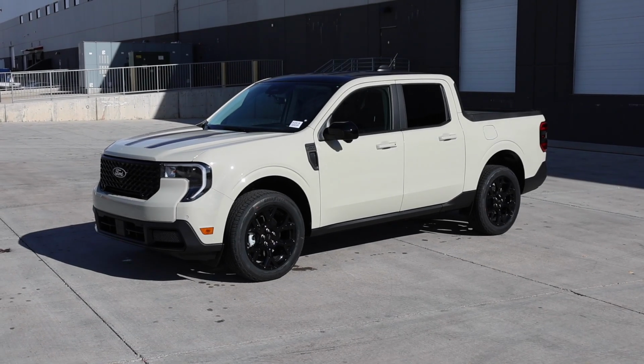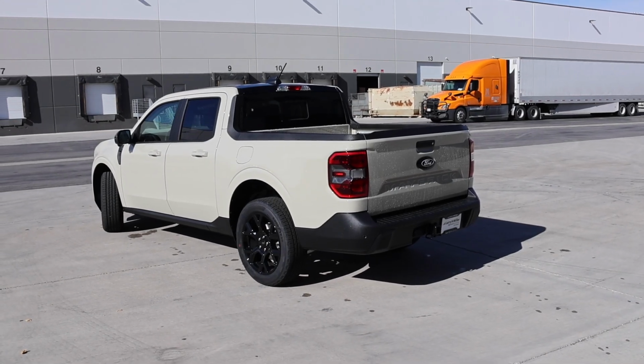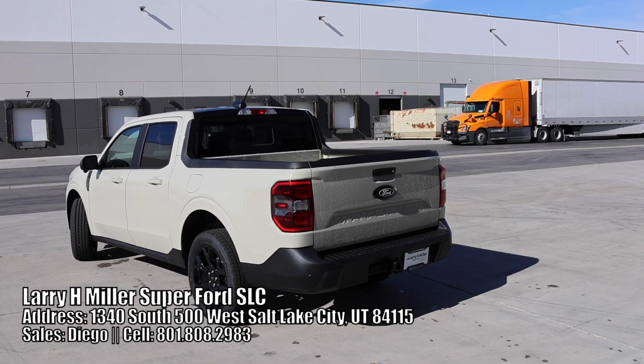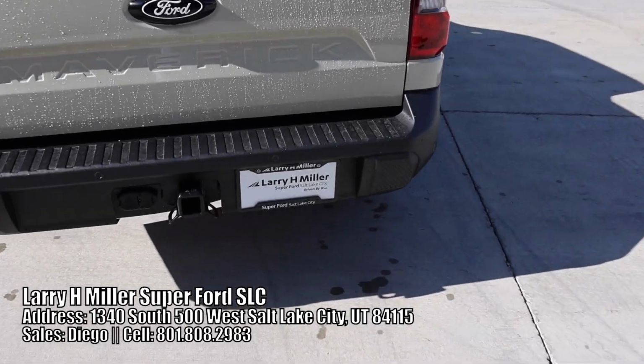I was so wrong about the Ford Maverick, it's not even funny. But that's okay. This truck is definitely a success for Ford. And I borrowed it from Larry H. Miller Super Ford here in Salt Lake City. It is available for sale. Be sure to ask for Diego.